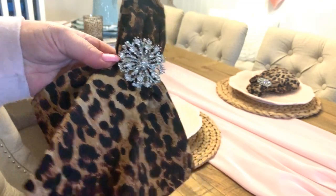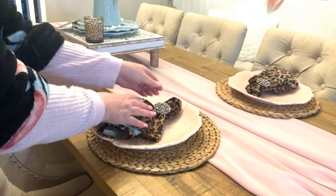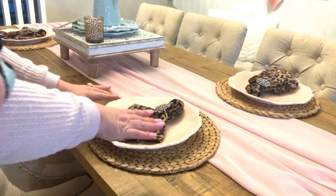And you know your girl Chelle definitely had to add some more leopard print. And these leopard print napkins I got from Spotlight.